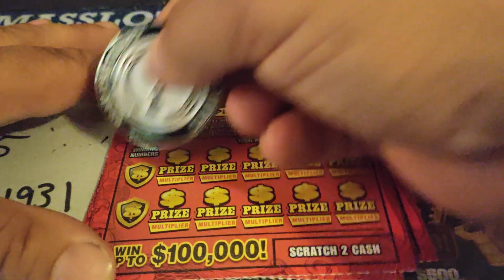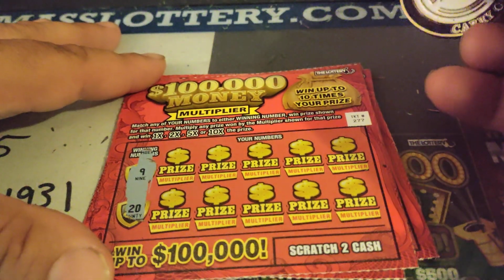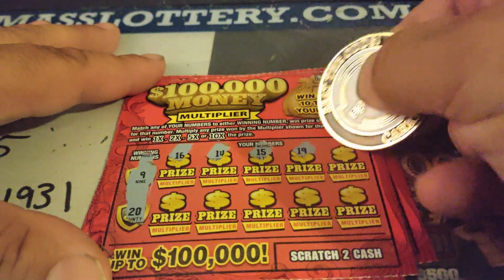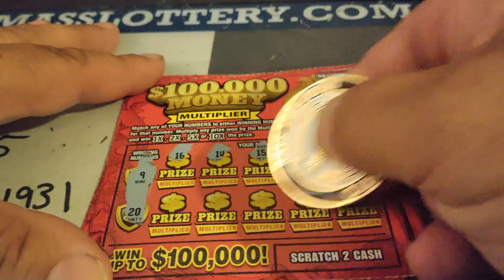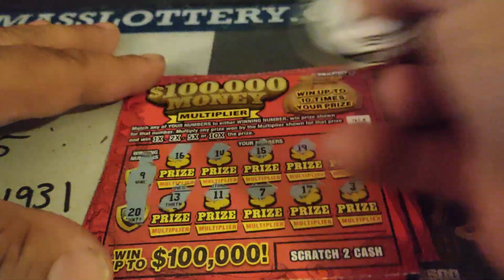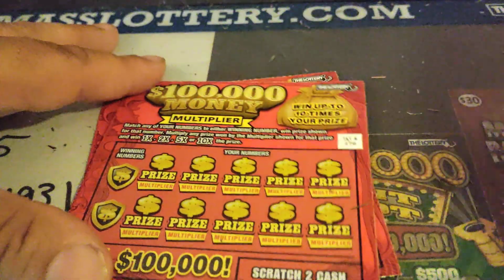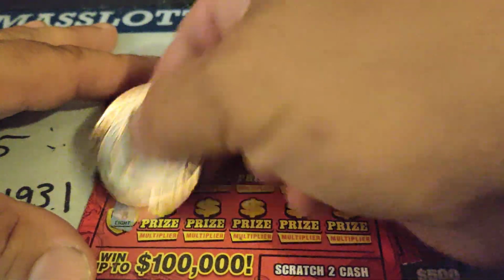Nothing on that ticket. Can we do a 9 or a 20? See if that 20 comes back. We got 16 that came back. 14, 15, 19, 8, 3, 17, 7, 11, and 13. Okay, so far we're 0 for 3. Two more to go on the $2 version.